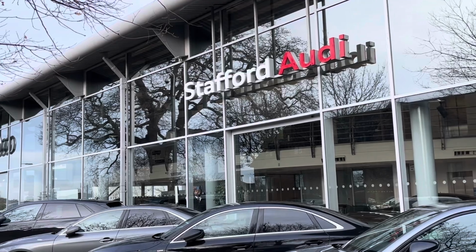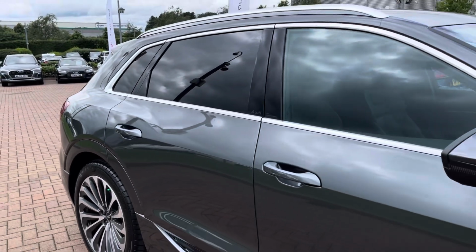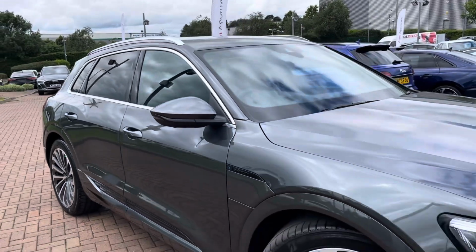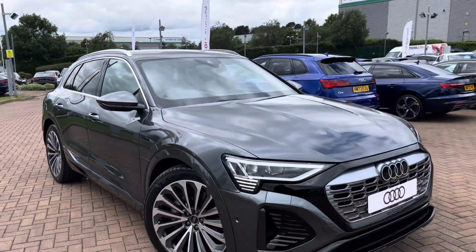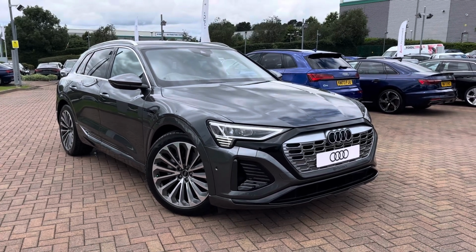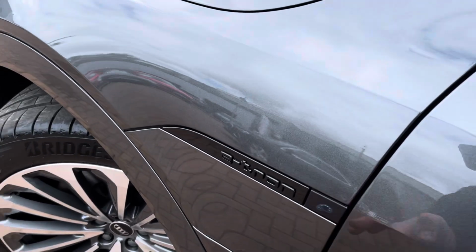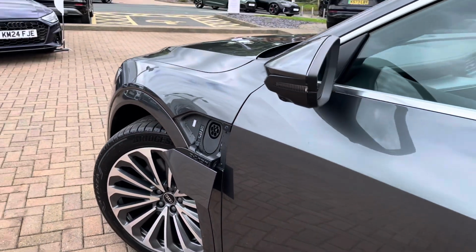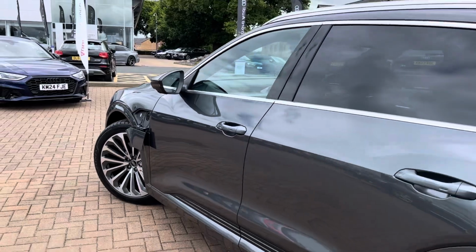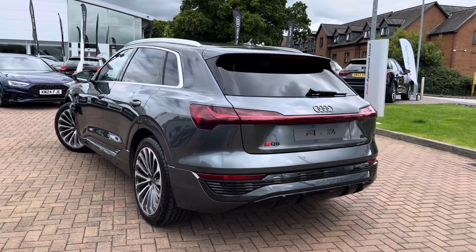We've just had delivered into stock here at the dealership. This is the Audi S-line with the 55 e-tron Quattro transmission. This particular model is finished in the stunning Daytona grey pearlescent paintwork and looks super sporty, stylish and modern from every angle. With the 300 kilowatt battery, you get 402 brake horsepower with 664 Newton meters of torque, getting you from 0 to 62 in around 5.6 seconds.